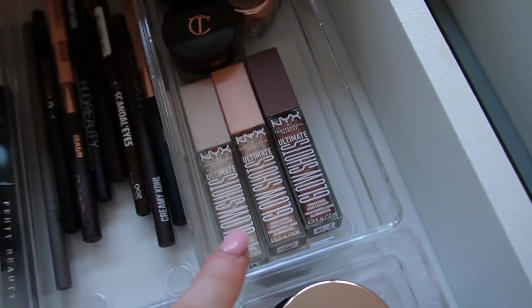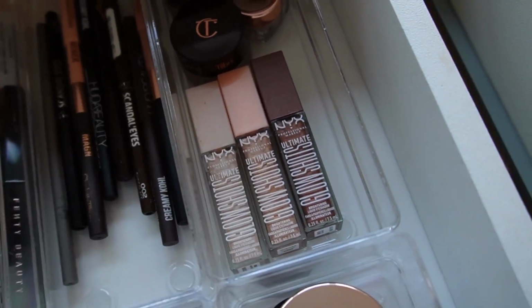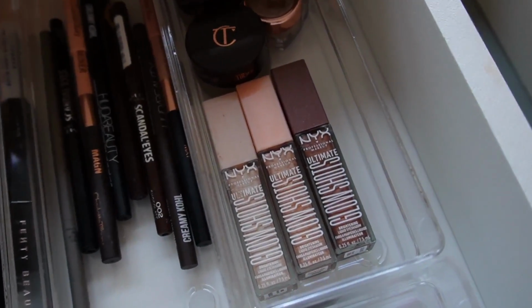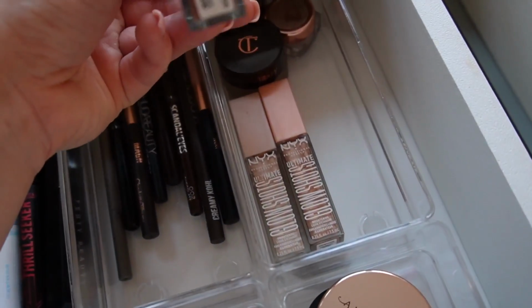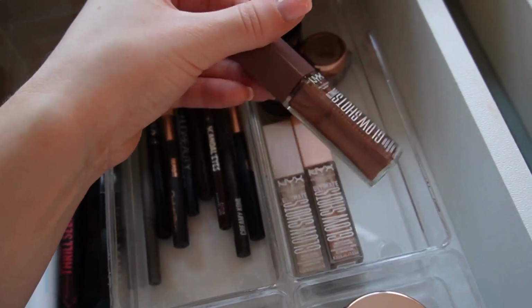Then got my NYX Glow Shots. This one in the middle is my go-to. That is Golden Goji. Then we also have High Key Lychee, and I'm not actually sure which one this is. Hair Prize, which is a newer shade to try.